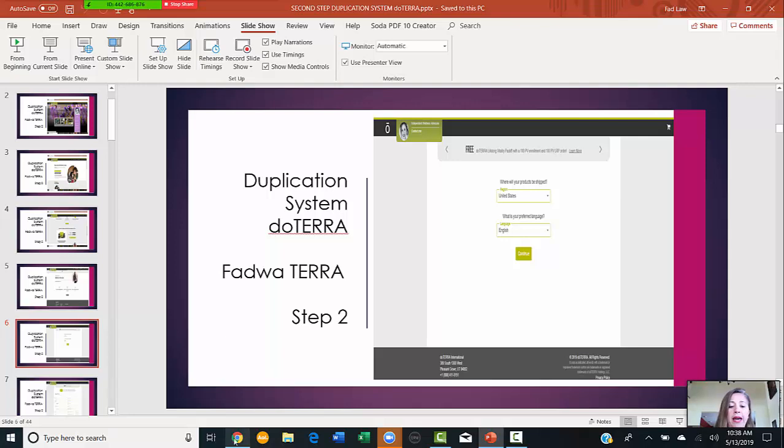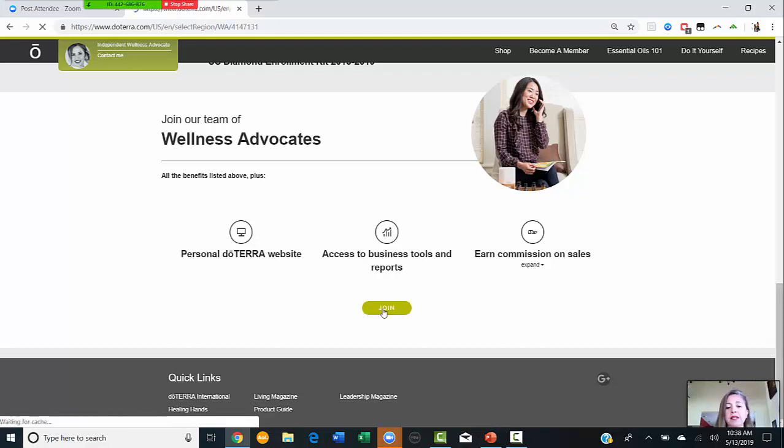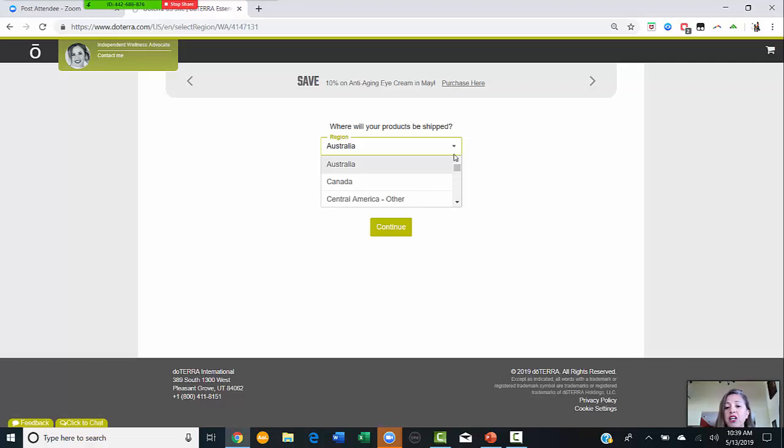So let me go back live. I always like to do things live because I want to make sure that you can see where we're at. And in here, I'm going to show you the different countries that doTERRA is at right now. So we're in Australia. So whatever you can click here is the places that we are. We're in Canada, we're in Central America, mainly in Guatemala and Mexico. We're in Costa Rica, we're in Europe, and it's mainly in Spain and Germany. We're in French Polynesia, Germany, Guatemala, Hong Kong, Japan, Mexico, New Zealand.